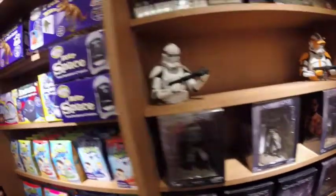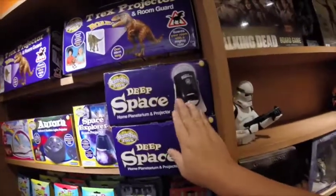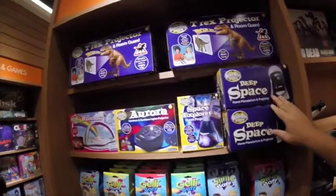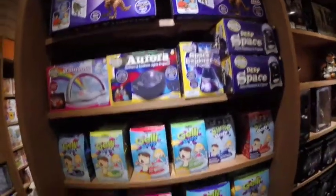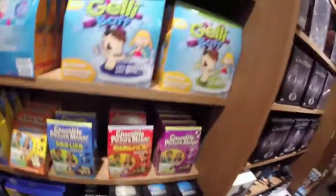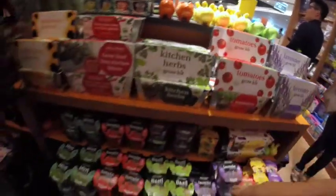And over here, you have some educational toys. Once upon a time, I used to only see this in New York. But these days, you have it here and you have it at Times. Okay, check out some of these games and globes. This is the gift section. And hanging right over here, we have pretty interesting stuff like herb growing kit, tomato growing kit.